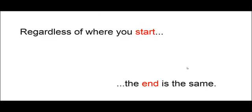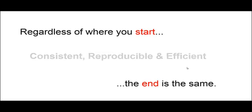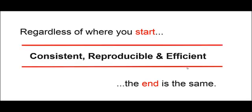And those are the 6 cases I wanted to introduce to you before talking about multidisciplinary treatment, so you can see a little bit of how consistent and how reproducible and efficient this technique and this system is. So as I said before, regardless of where you start, the end is the same, and this is how it should be. As I said, it's a consistent, reproducible, and efficient system.